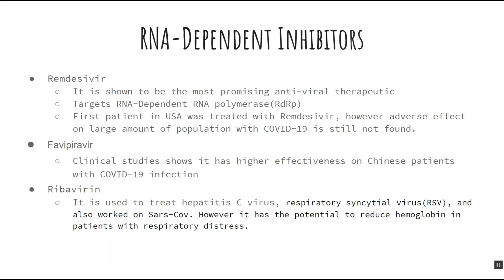And lastly we have ribavirin, and it used to treat hepatitis C virus and also RSV virus, and also worked on SARS-CoV-2. However, it has the potential to reduce hemoglobin in patients with respiratory distress. That's why it is not that effective.